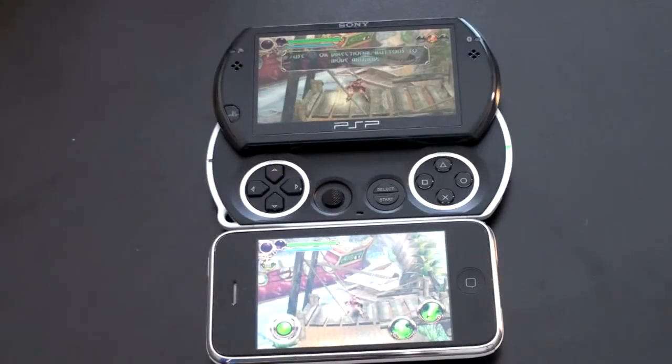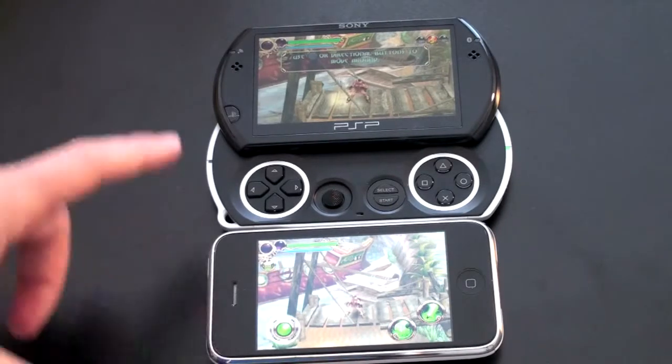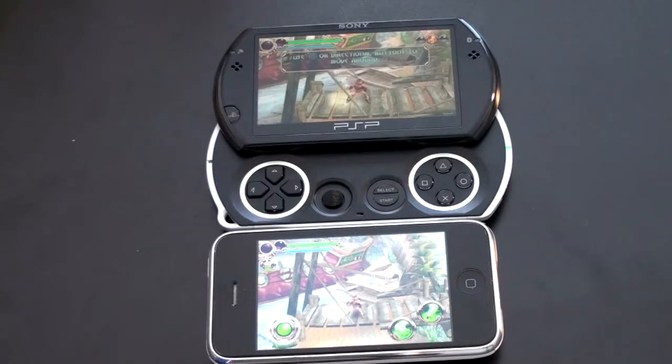Okay, so we've got Hero of Sparta loaded up on both consoles here, the iPhone 3GS of course, and the PlayStation Go, and right away you can see the difference between the PlayStation's larger screen and the iPhone's. I don't see much of a difference resolution-wise despite the iPhone's higher resolution.